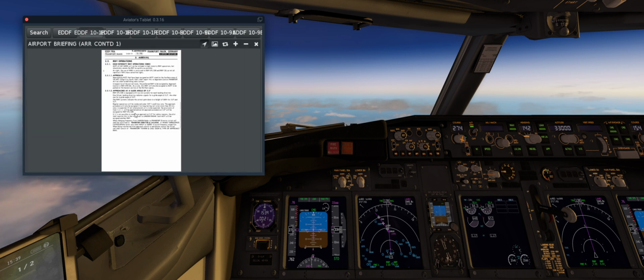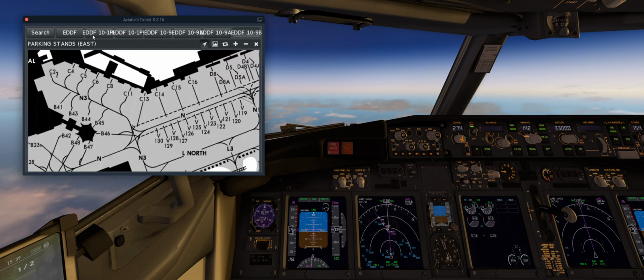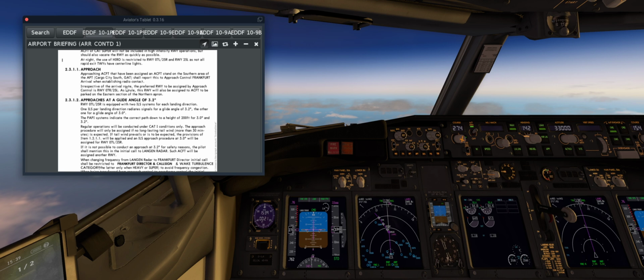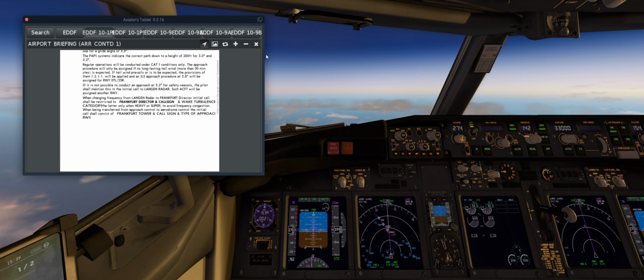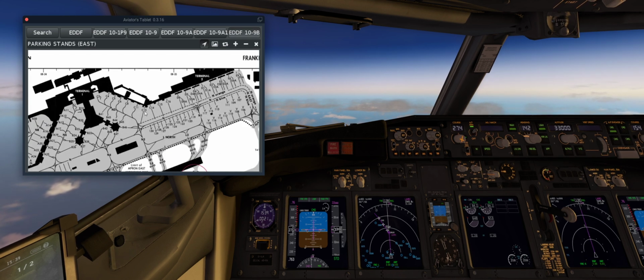Easy 62 Golf Kilo, vectors 26 left, turn right now heading 330 degrees, descend 6,000 feet, QNH is 1002. Heading 330 degrees, Easy 62 Golf Kilo, descending 6,000.